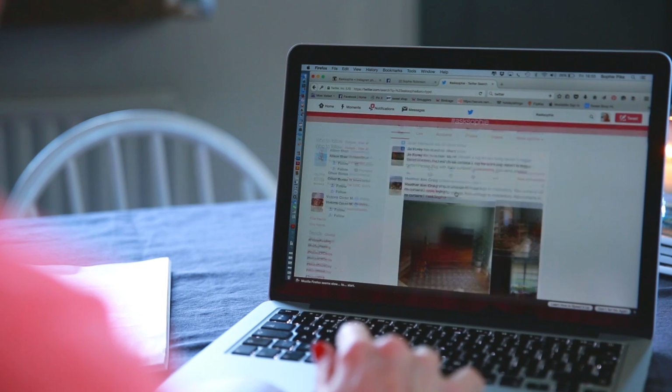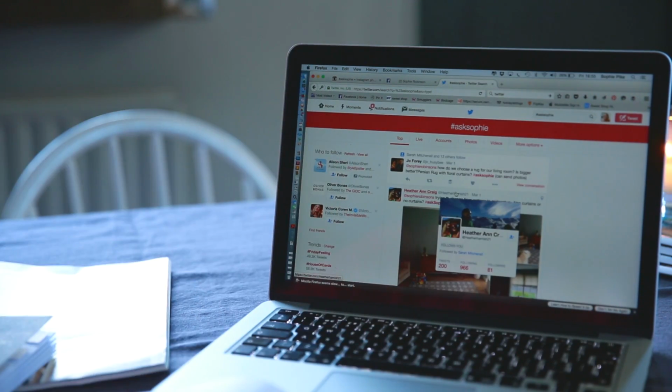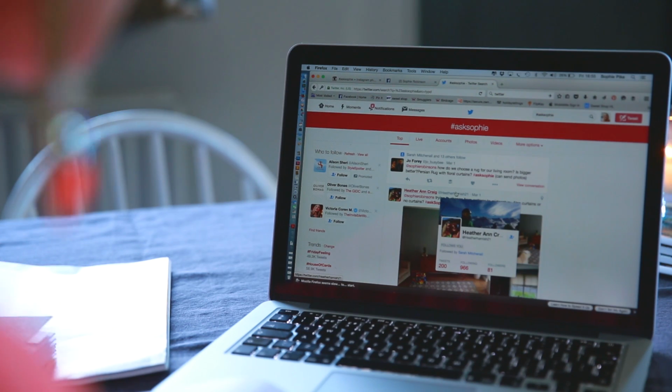And then finally, last question is from Joe Forey or Foray. How do I choose a rug for our living room? Is bigger better? Persian rug with floral curtains, question mark. Okay, so I think here it's a good question about rugs, and I always say the bigger the better. It can be a real focal point in the room, but you want to make sure your rug's big enough, ideally, that the feet of the sofa can sit on top of the rug. And the same if you've got any armchairs, just the front feet can sit on the rug, and that just helps unite the whole room.